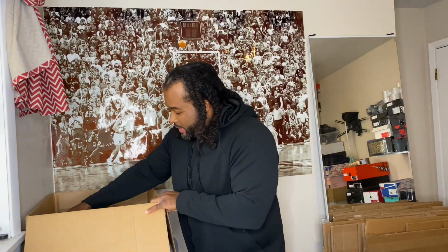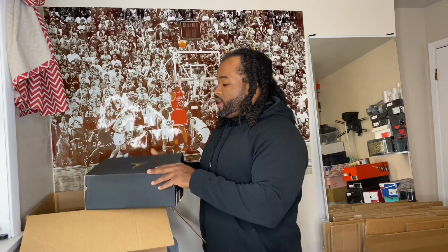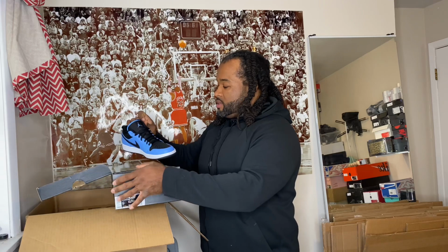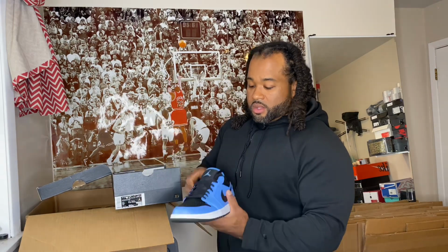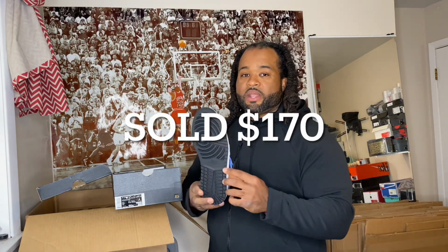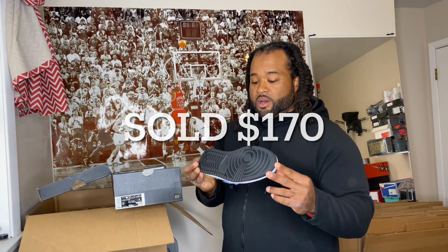See, we got another black and gold Jordan box. Another Jordan 1 low, size 9. Now see, these are dead stock for sure. Check that out. And the way the other ones were laced, it wasn't laced like this. That's what made me kind of doubt it. But dead stock, size 9, low.